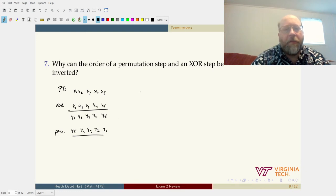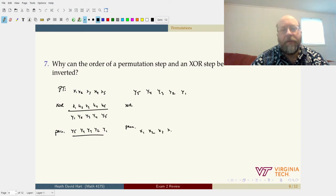So if we want to invert that, instead of permuting and then XORing backwards, we want to still be able to do an XOR and a permutation. Then we want the permutation to end up with X1, X2, X3, X4, X5. But the permutation does this backwards.